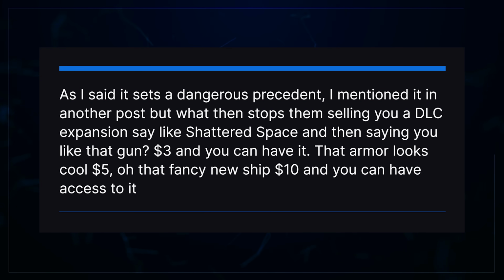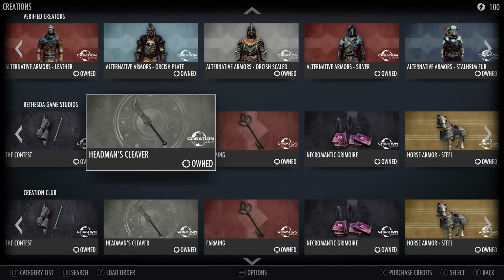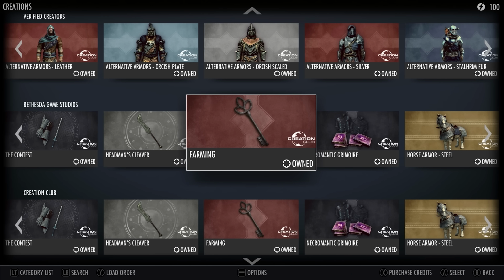I'm just going to quote from a Reddit post that I think put it all quite well. As I said, it sets a dangerous precedent. I mentioned it in another post, but what then stops them selling you a DLC expansion like Shattered Space and then saying, you like that gun? $3 and you can have it. That armor looks cool. $5. Fancy new ship? $10. And that's kind of Fallout 4. We're not at the top of this slope. We are actually slowly making our way down the slope.